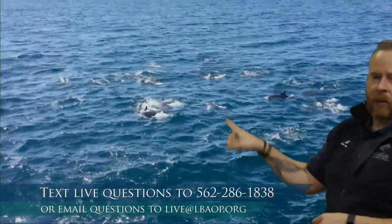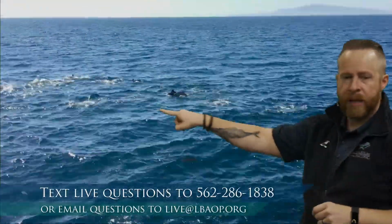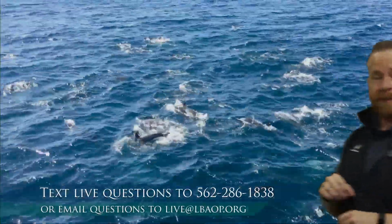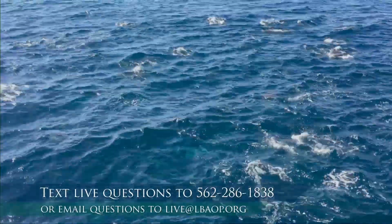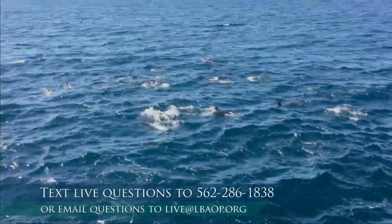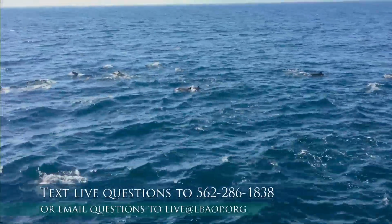Here's a bunch of dolphins out in the water. See all these little splashes? When we're out there using our special binoculars, we can see all the little splashes at the surface from the dolphins coming up for air. Now I got out of the way so you can see a little bit better. Wow.